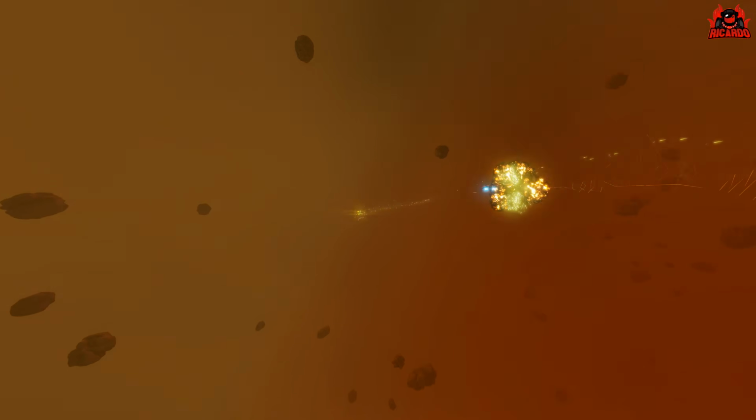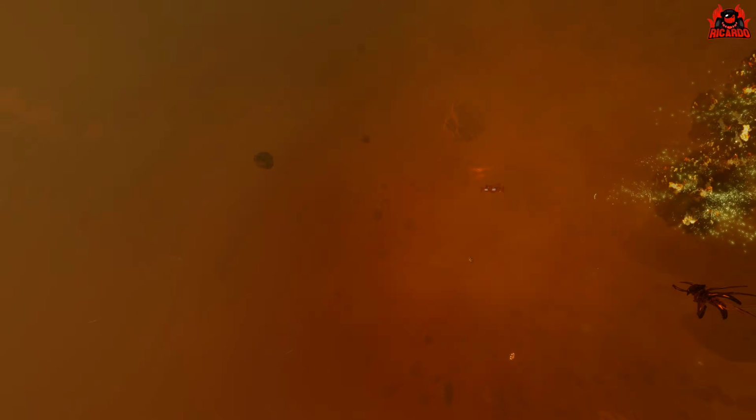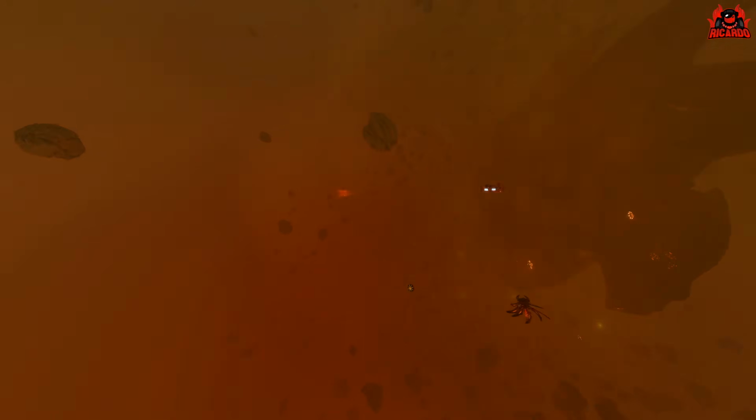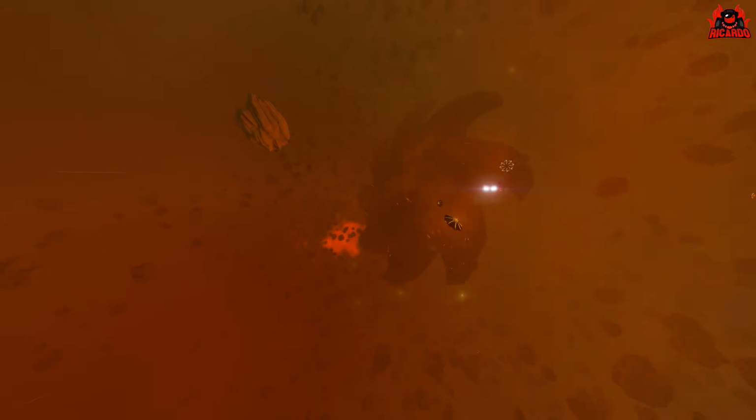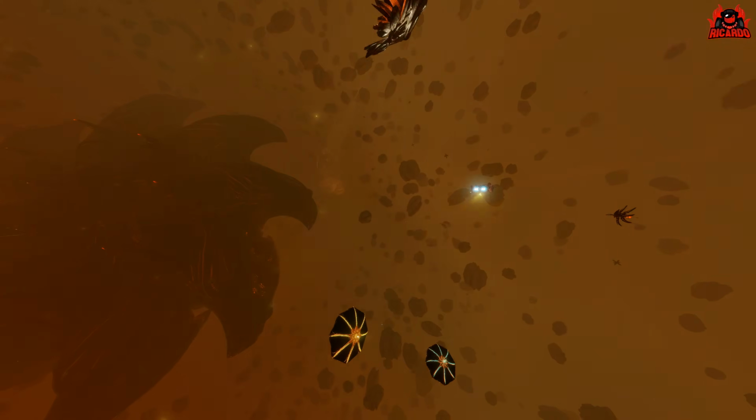The good thing about this is it's got a large bridge, and you can certainly carry your crew around, and it's great for multi-crew or just picking up your friends if they're in a little bit of a spot of bother, whether that be in a traditional combat scenario or whether you're mixing it up with the Thargoids.